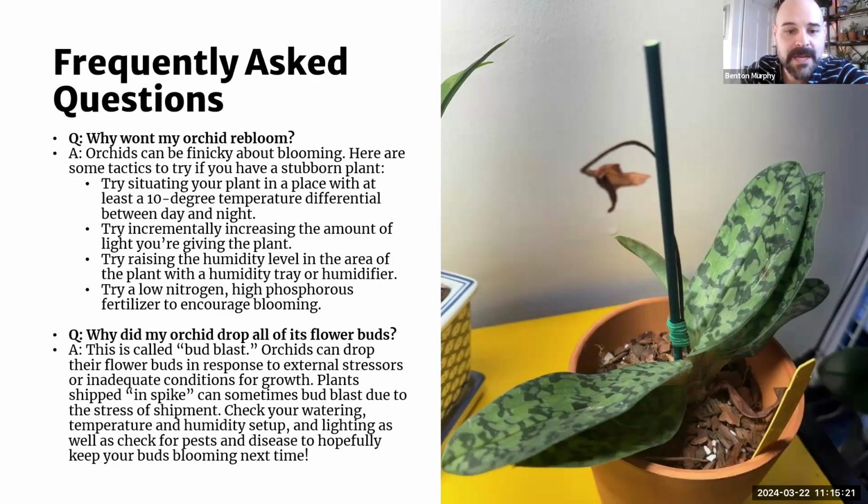The picture on the slide here is a Phalaenopsis that I ordered online, and similar to one of the questions previously, I ordered it online and it was already in blossom. And as soon as I got it into my collection, the blossom died. This is called bud blast. Bud blast is oftentimes a signal of stress that the plant is undergoing.